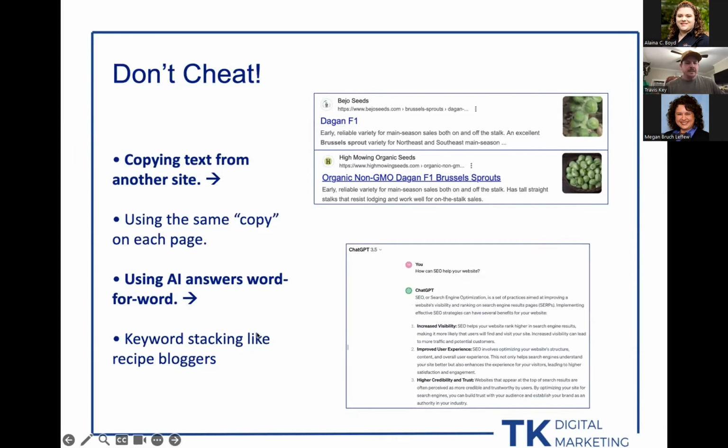The last thing you don't want to do is be like the old recipe bloggers. I'm sure you've been to a recipe site at some point, or you've searched a recipe on Google and you go to their website, you go to that web page, and you have to scroll and scroll and scroll and scroll and scroll until you actually find the recipe. It's just text and text and ads and text. And then finally, way at the bottom is the actual recipe.